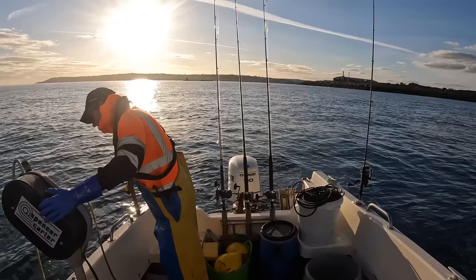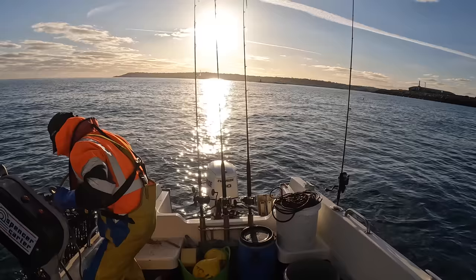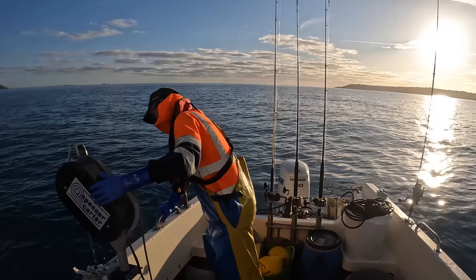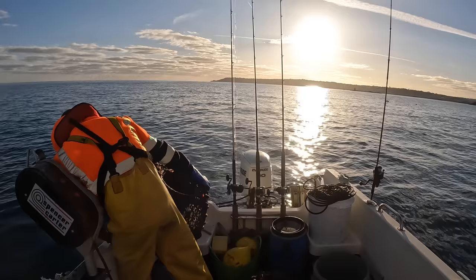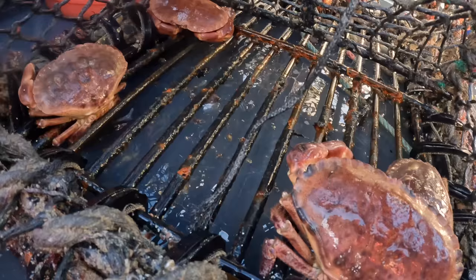First pot's here. Just brown crab, brown crab, brown crab, and they're all too small. Oh, there's a big, big lobster in here. That's a beauty. Watch your hand, mate. That's a beauty lobster. Woo! Right, guys, I'll get you off the mat and give you a show of this one. He's a beast.